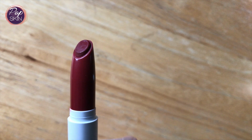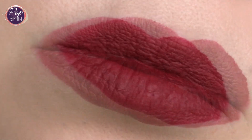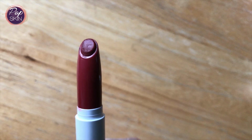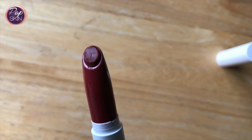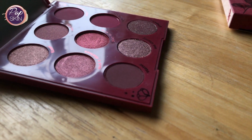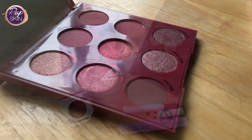The Lippie Stix shade Goldie is a really beautiful colour. It would last 4 hours. And I really like the Lippie Stix formula, it's very moisturising and creamy, which is ideal for my lips as they get really dry. As it's a deep dark shade on me, some smudging is noticeable, so I have to be a bit careful with contact. I've really been enjoying wearing the makeup though. These shades are a little bit different for me, which is really nice.